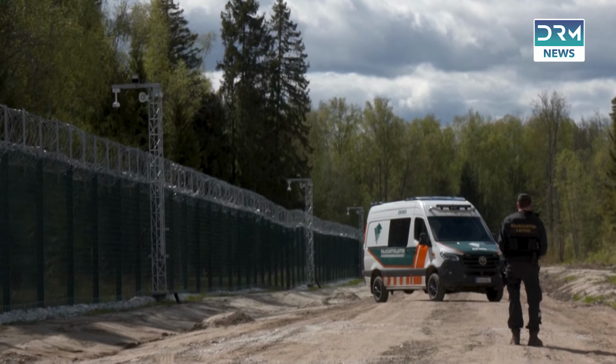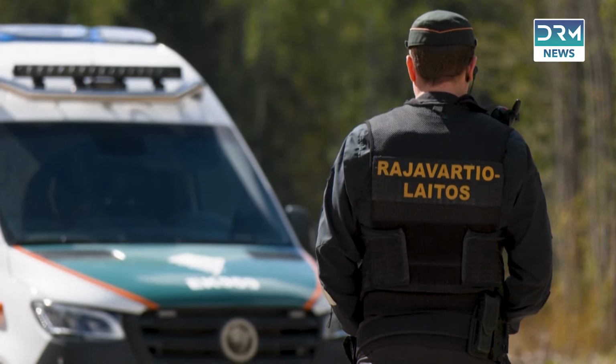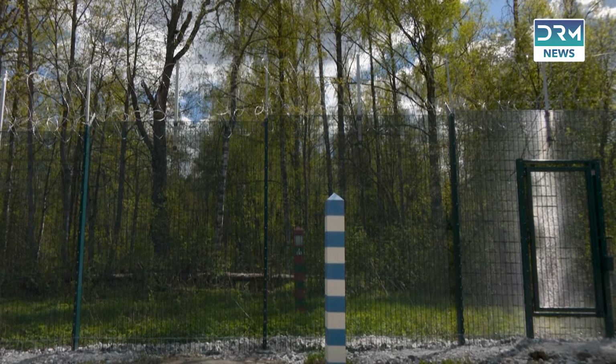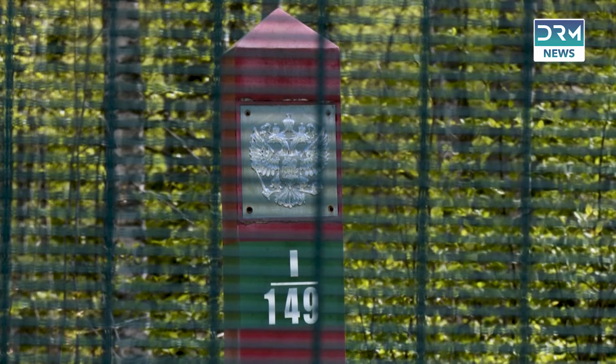For Finland, the message is unmistakable: in a new era of geopolitical uncertainty, national security comes first. This fence is more than just steel and wire. It represents Finland's evolving role in the defense of Europe's eastern frontier.